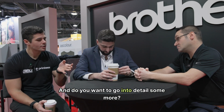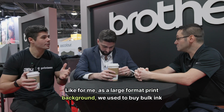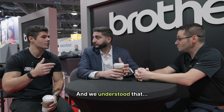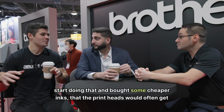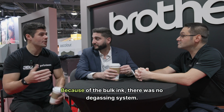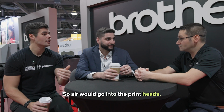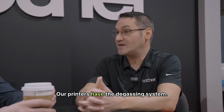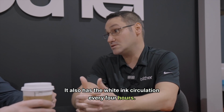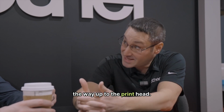Do you want to go into more detail? For me, as someone with a large format print background, we used to buy bulk ink systems, and we understood that when you start doing that and buy some cheaper inks, the print heads would often get clogged or not be good anymore because of the bulk ink. There was no degassing system, so air would go into the print heads. Now, our printers have the degassing system. It also has the white ink circulation every 4 hours. That white ink is going to circulate in the tanks, the sub-tanks, the lines, all the way up to the print head. Yeah, it's huge.